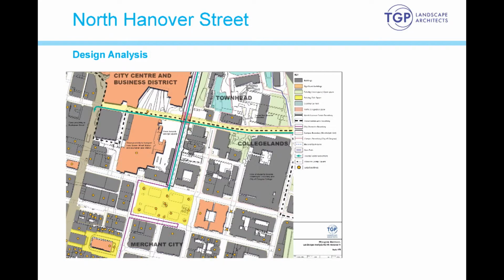Lower down the street, what we would describe as Lower North Hanover, we see as a really key area.